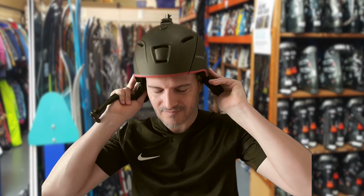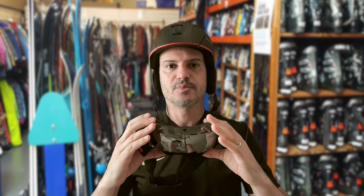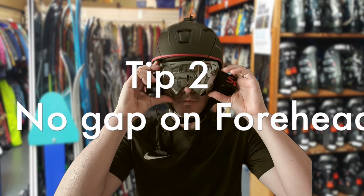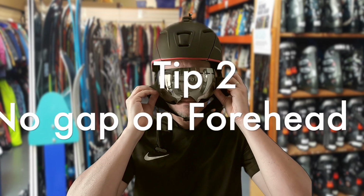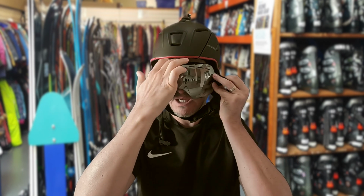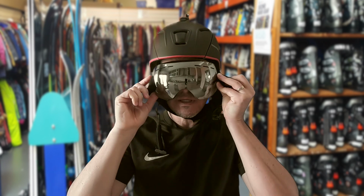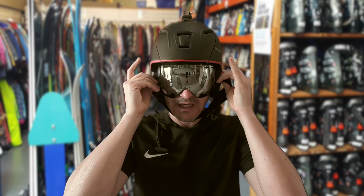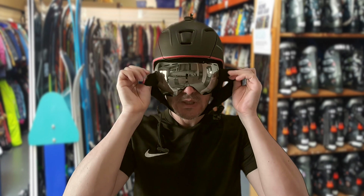So you should put your helmet on, just the strap and all that, and then you should try your goggles. Your goggles shouldn't be very loose, okay, and there shouldn't be a gap like this. Not only does it look stupid, but it allows cold to come in and the goggles will keep hitting the helmet and the helmet is not stable. So you should adjust and leave just enough room inside, okay? So kind of like this.